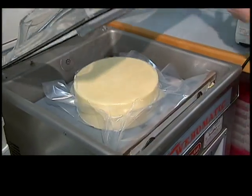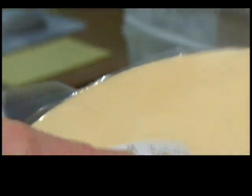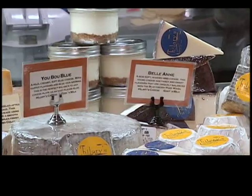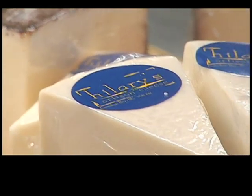Hilary's Cheese is the only cheese company on the South Island, but it's a developing trade. There are 3 cheesemakers on Vancouver Island, 2 on Salt Spring, and many more popping up all around the world. You might say, where there's a curd, there's a way. In Cowichan Bay, I'm Jen Moranitz for The Daily.